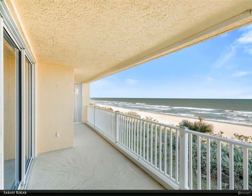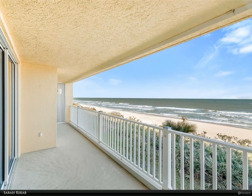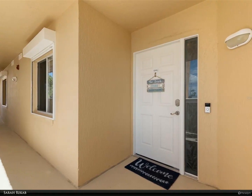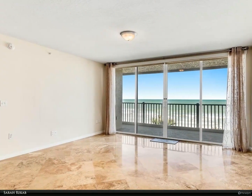Gleaming travertine marble floors pair perfectly with granite countertops throughout the spacious and open floor plan, giving it a cohesive feel. Worry-free living with a newer AC, 2022 hot water heater and a 2022 condenser and a rare garage.